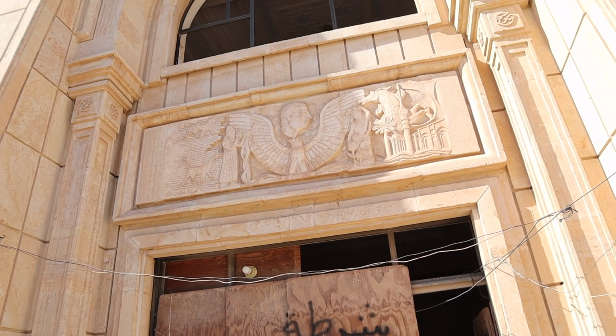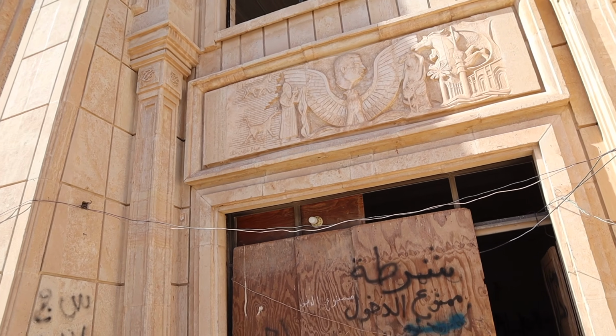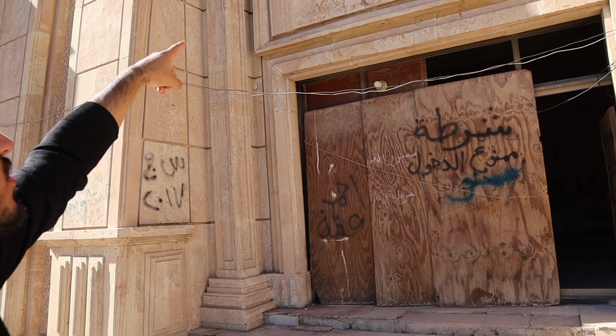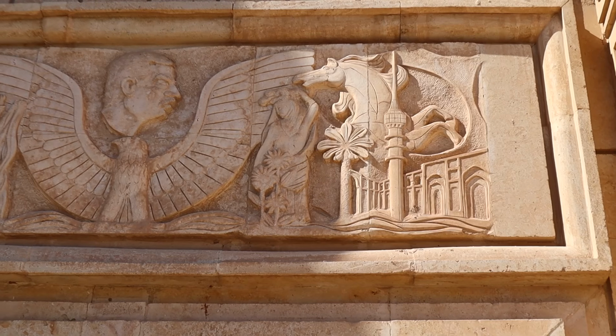and on the left you can see some Ishtar and the lion that we saw on Ishtar Gate, and the Ashur, and some things from Babylon and the Arabism.